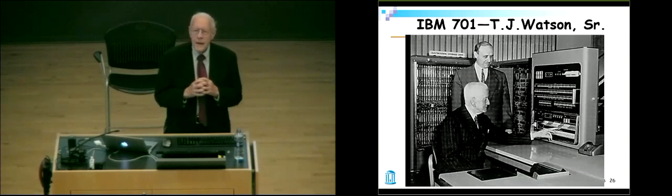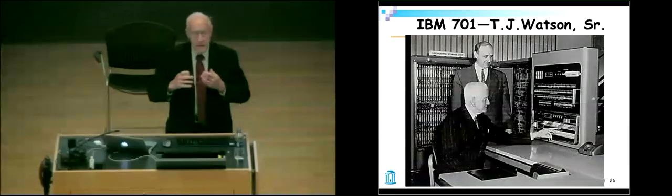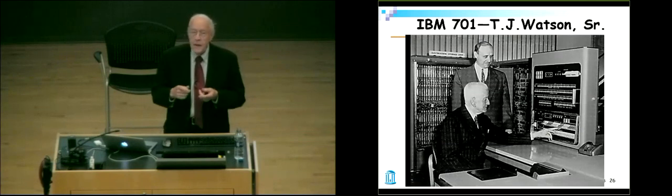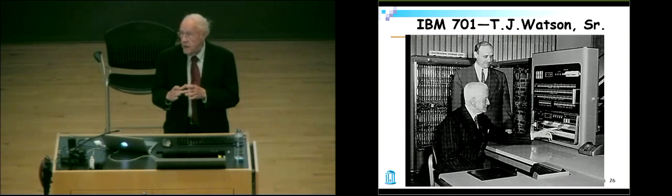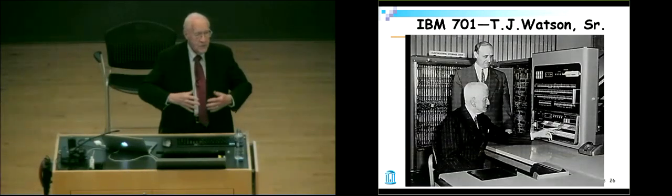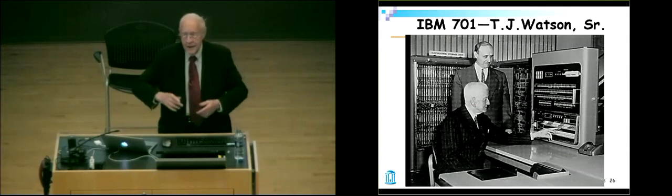'54. And it had a mean free error time of about 10 minutes because the cathode ray tube memory lost bits freely. And so therefore, it had a magnetic drum backing store. And so every 5 minutes, you dump the whole memory out on the drum. And then when the machine failed, you'd reload the memory and restart from there.